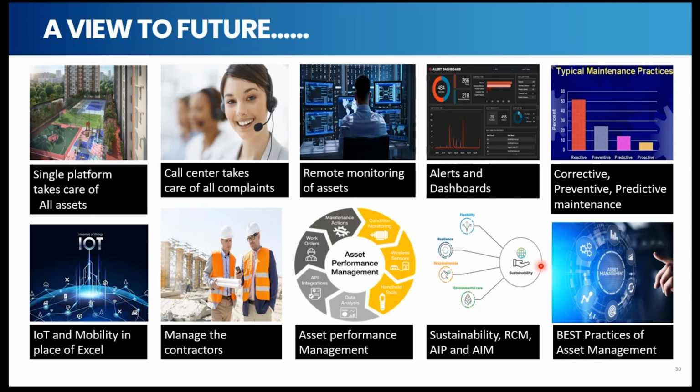Number two, there are features of a call center within Hexagon EAM. So you don't have to rely on any third-party software or service provider. This platform itself will have a call center facility. Through the IoT compatibility and also the capability of ImageGrafix, we can introduce IoT and have remote monitoring of all of the assets in the facility.